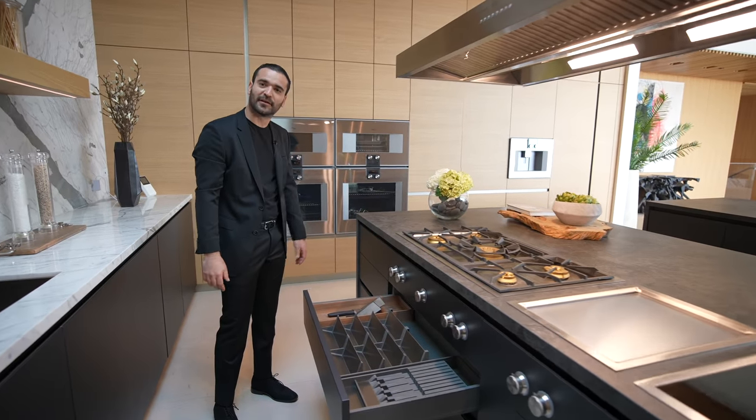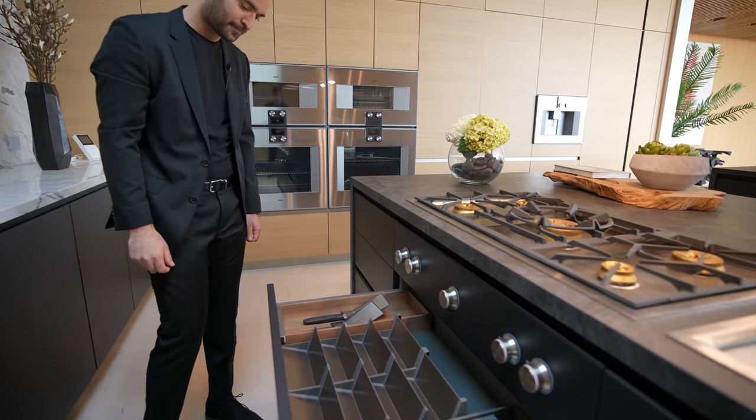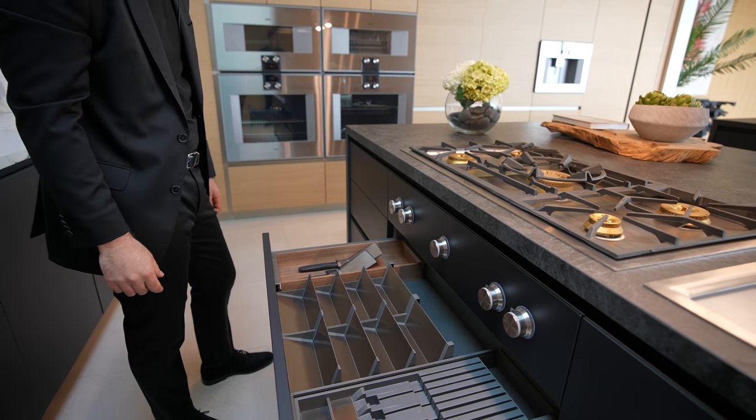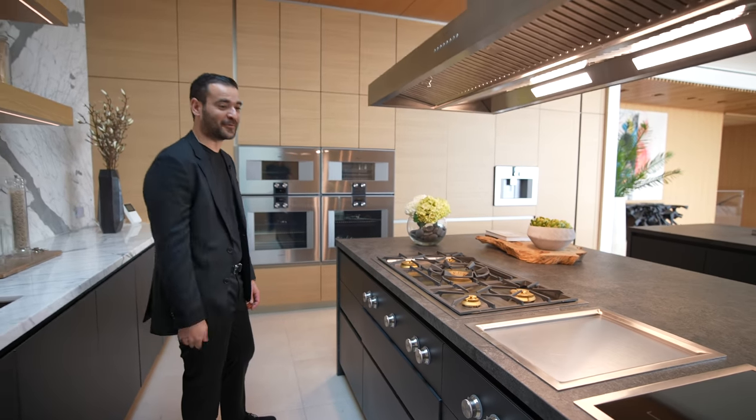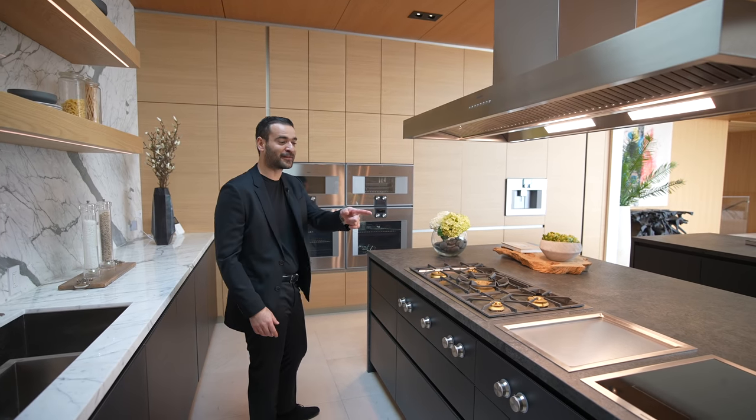Look at the cabinetry. Isn't this amazing? That's really nice. And I might be one of the few people out there that knows that it's one of your big goals in life to have a griddle. So I'm sure you like that. I know. I love that detail. For sure, I'm having that in my future house.